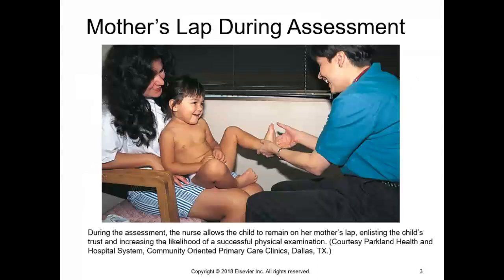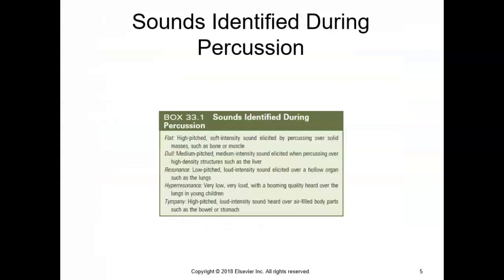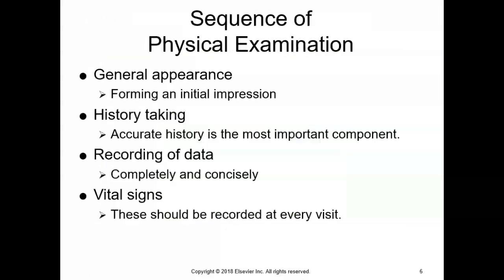Here's just a little picture of a child being assessed, and you see the child's comfortable sitting on mom's lap, so we want to keep them comfortable, and that makes them less anxious about the examination. We're going to skip over techniques to a physical examination. You learned that in fundamentals. Skip over percussion and move to general appearance.